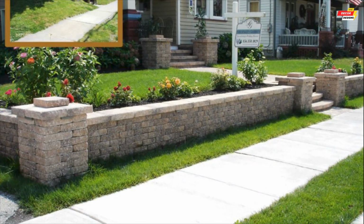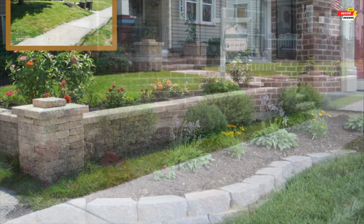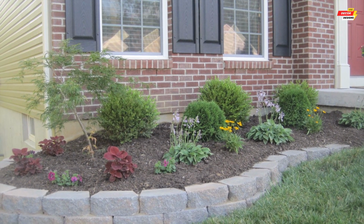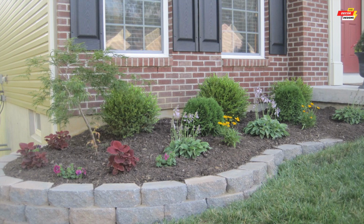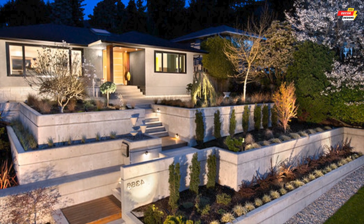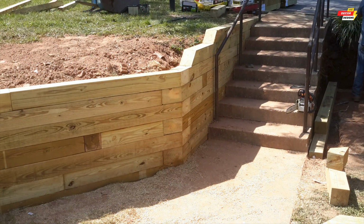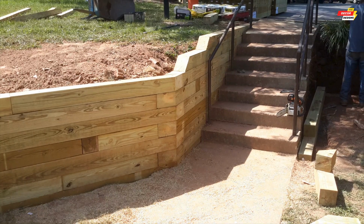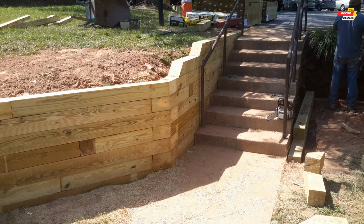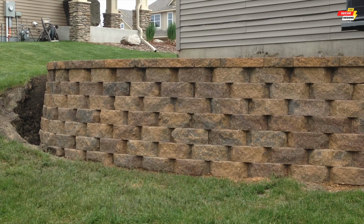And there you have it, 10 incredible landscape retaining wall design ideas that prove these functional structures can be absolute showstoppers in your garden. From modern minimalism to rustic charm, and from grand entrances to whimsical floral displays, the possibilities are truly endless. Remember, a well-designed retaining wall isn't just about holding back soil, it's about shaping your outdoor space, adding beauty, and creating new opportunities for enjoyment.